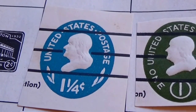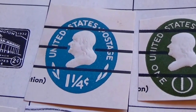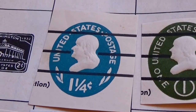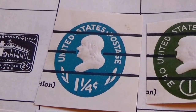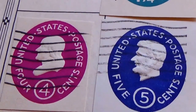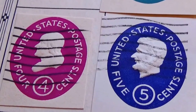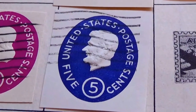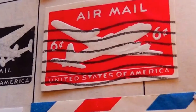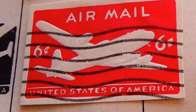If you know, go ahead and leave it in a comment. That'd be very interesting. Did they take a penny and cut it in fourths? Did that really work back then? Interesting, huh? History. Okay, then we have a 4 here. That was clearly on a postcard. And a 5. And we zip right on over here to airmail, 6 cents. That was on a postcard.